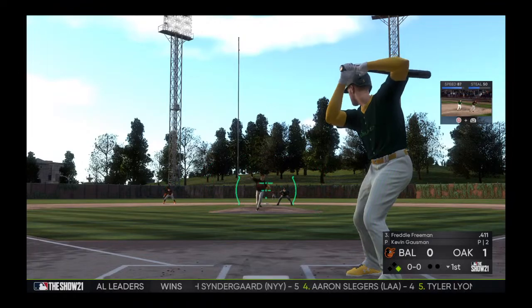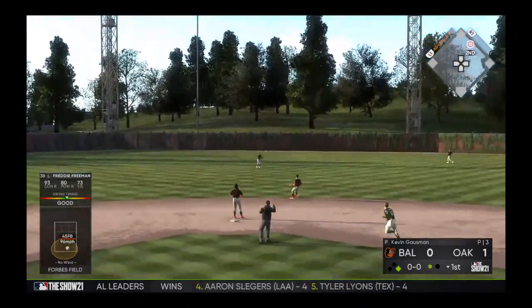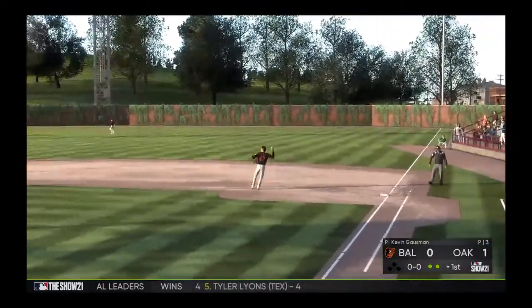So next up will be Freddie Freeman as he lines it out to center. Buxton is there, and he has it for the first out. And they get the double play.